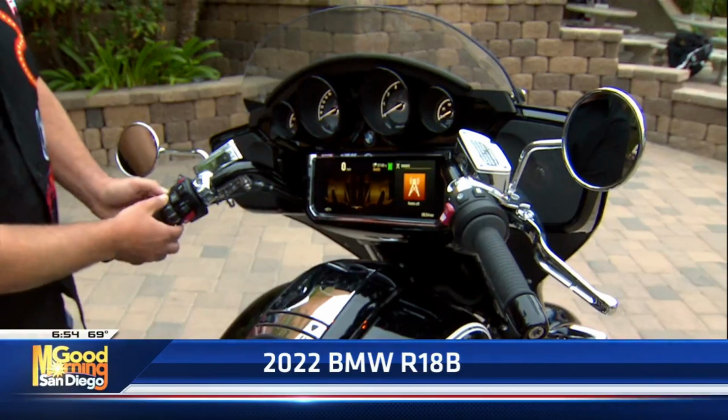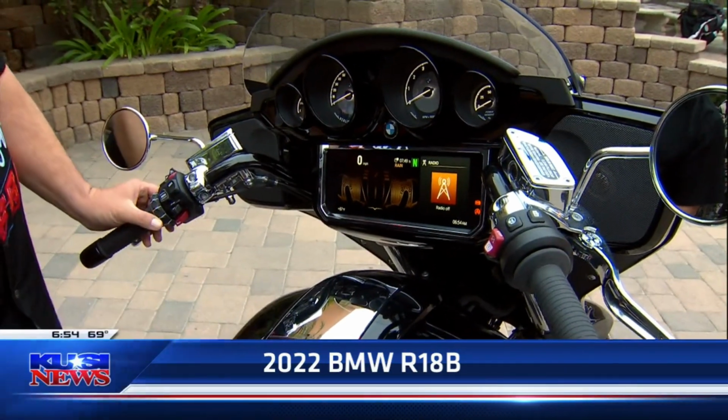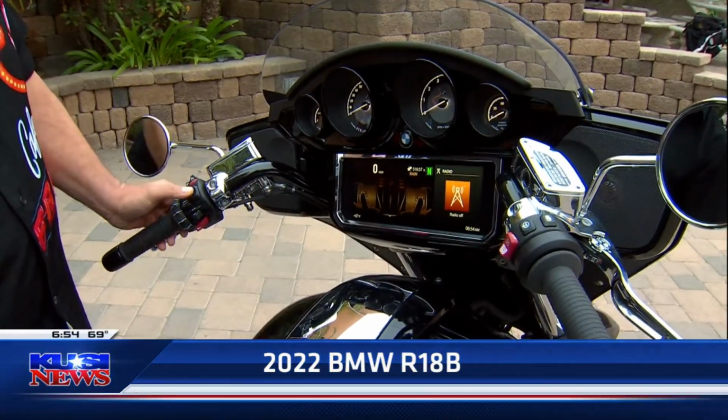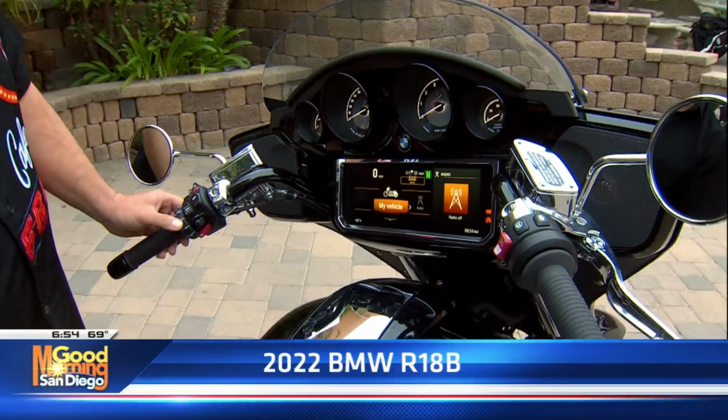Now, this has a dial, okay? You can mess with the radio if you want, with the volume, depending on what menu you have it on. But if you press the bottom here, and you go over, oh, I'm going into menu. No, it all works. It all works. There we go. Well, that's what I wanted to show you.